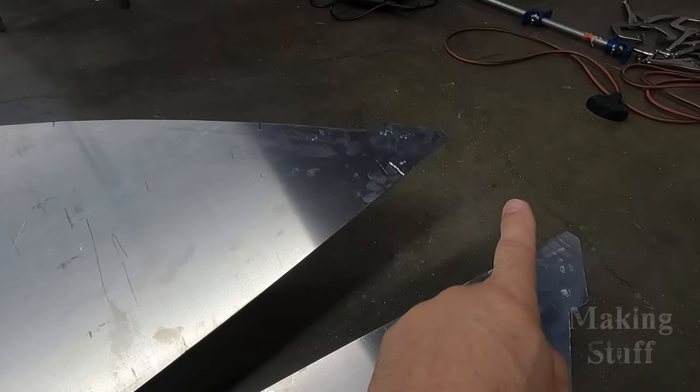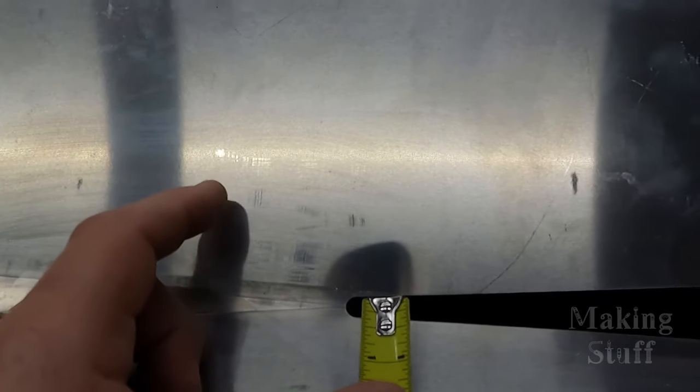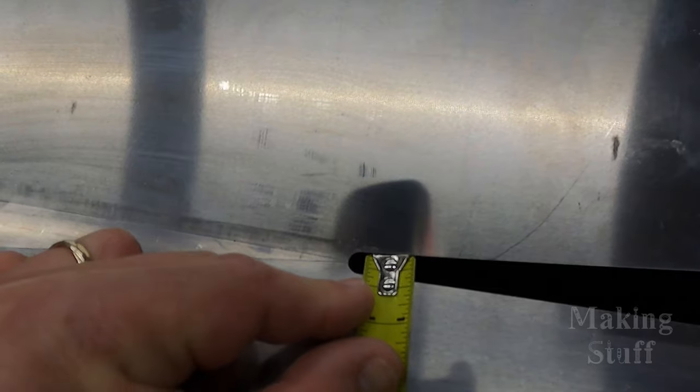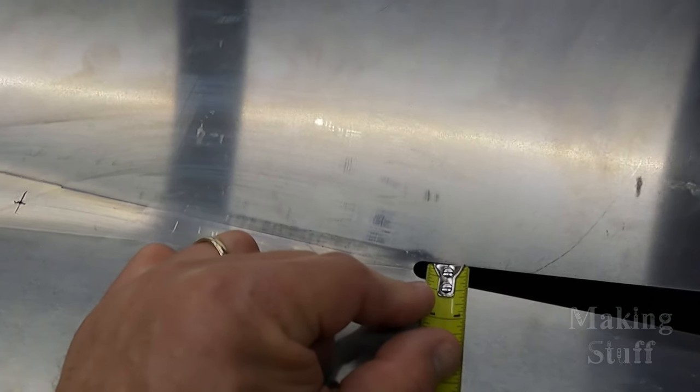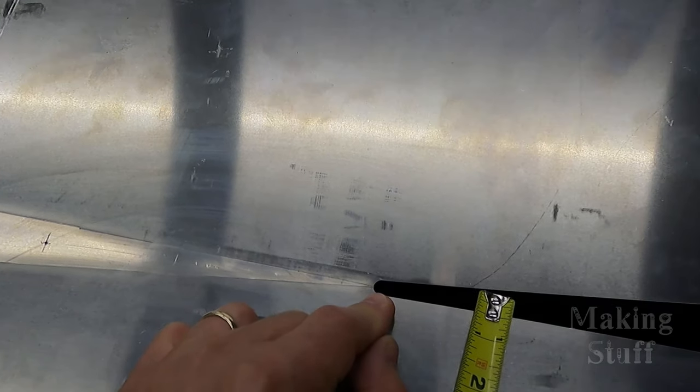Here is the front of the boat, and this is the gap we were trying to close and weld up. And if you come down here, you can see that this opening is about 3/8 of an inch wide. And this was the first giveaway that something was wrong, because this is only supposed to be 1/8 of an inch wide. In that email, Jetstream wanted me to send them some measurements so that they could verify that this piece was cut correctly at the factory, and this piece was not cut correctly.